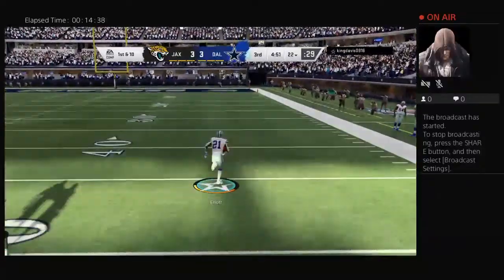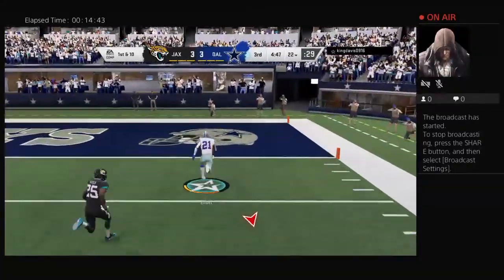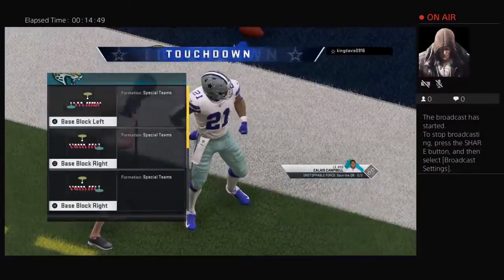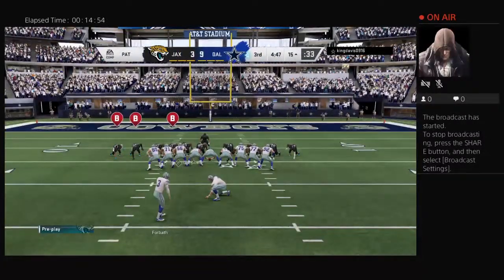Ezekiel Elliott going to take it the distance. He's at the 30. Touchdown, Cowboys. Ezekiel Elliott, 78 yards. And the Cowboys have taken the lead.